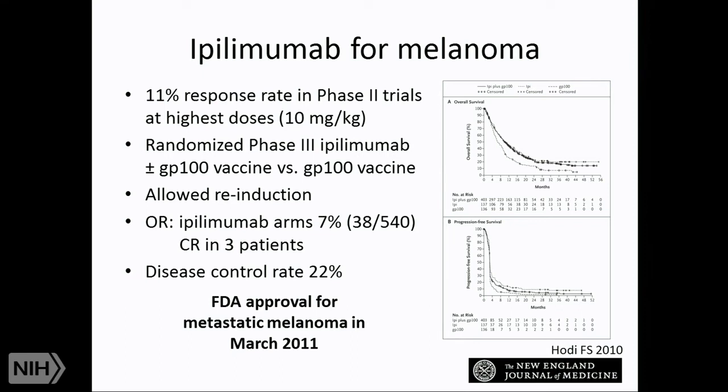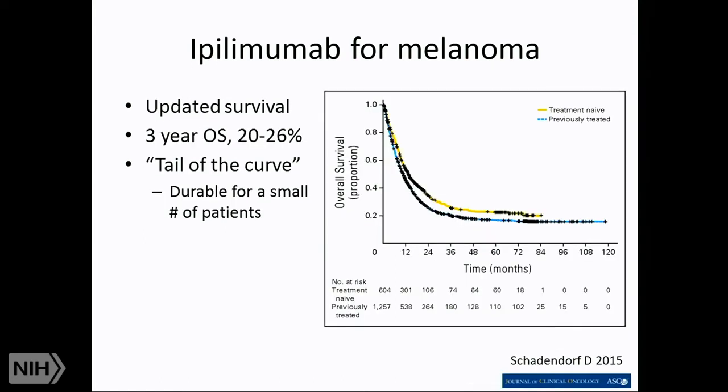So they actually randomized patients to either get or not get ipilimumab. And what they found was that you get an objective response rate in 7%, including some complete responders. And this drug, ipilimumab, now known as Yervoy, was given FDA approval for patients with metastatic melanoma in March of 2011. That survival data was updated: 3-year overall survival of 20 to 26%, the tail of the curve, which we talked about before.